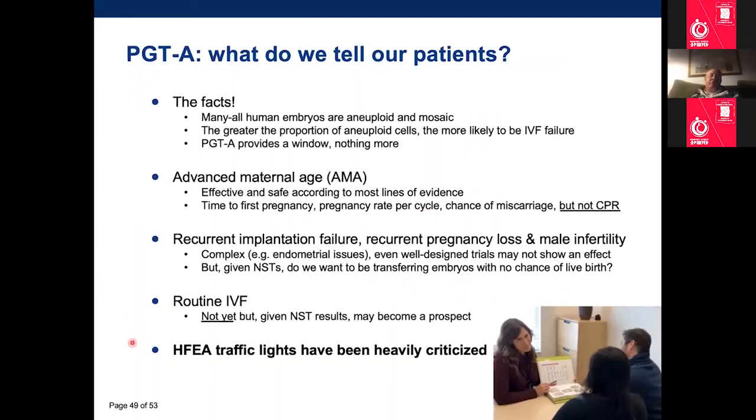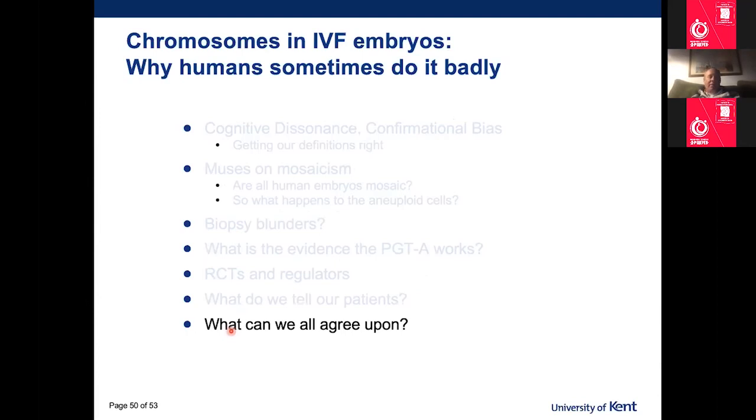Do we want to use it in routine IVF, so use it for every single IVF case? I think not yet. But I was actually just in Dubai last week, and one of my colleagues from Abu Dhabi, in fact, was saying that that's exactly what they do. So it may become a prospect. But we also need to tell our patients that these HFEA traffic lights that have given PGTA a red light and some other procedures a red light, have been heavily criticized by me, amongst others.